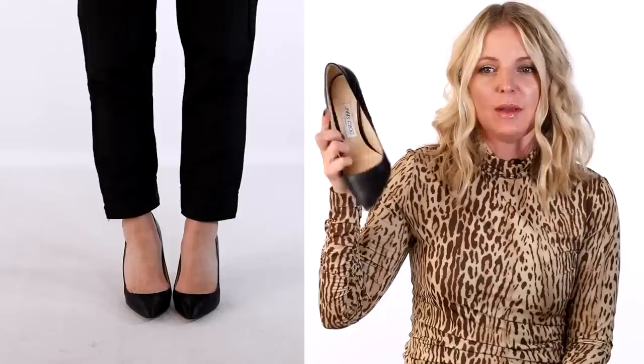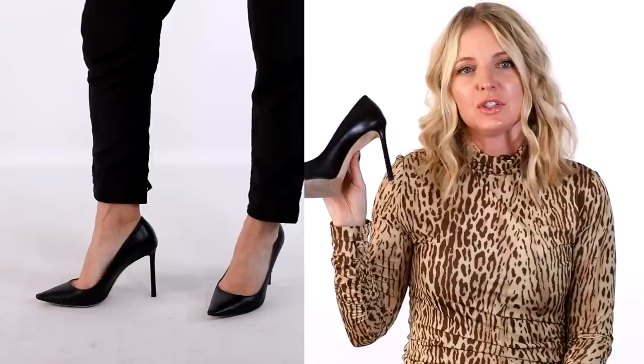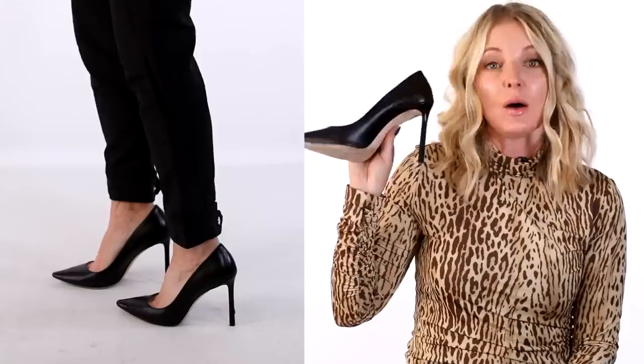The other pair of pumps that I love are these. These are by Jimmy Choo. They're called the Romy Pump, and I've had them for a couple years. I wear them all the time. I wear them on date night. I wear them to a party or a dinner party. I'll wear them during the holiday season. There are always occasions where I wear my black heels. So if you work in an office, I think you're gonna wanna go with this one. If you want one for a holiday party, date night, that kind of thing, I would go with this one.